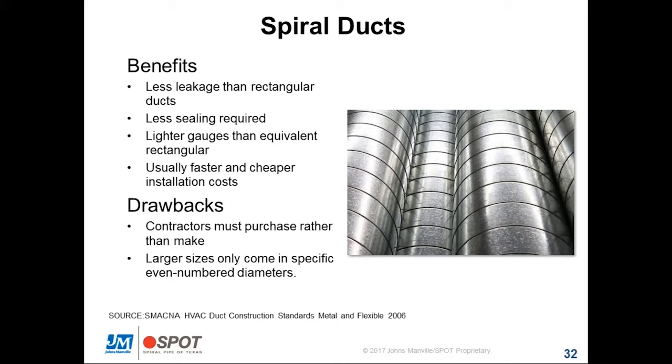So the drawbacks to spiral duct is the contractors that are installing this duct must purchase this, most of them, rather than make it. So there's an increased cost there for those particular contractors. Larger sizes of round and oval duct only come in even number diameters. So that may affect some of your airflow calculations.